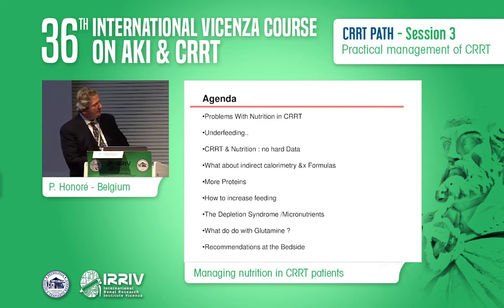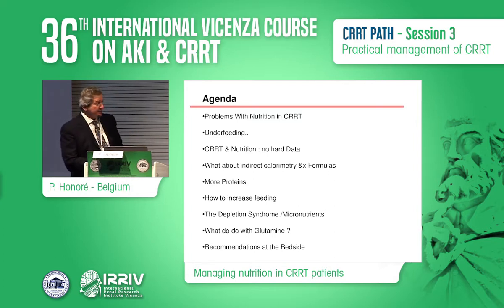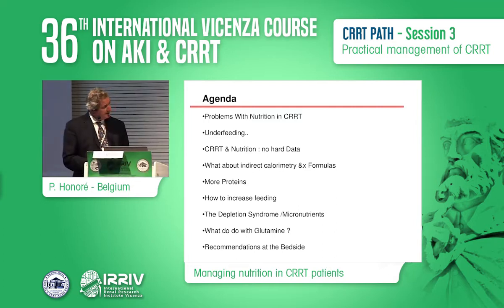And then what about indirect calorimetry? Can we use this in CRT? What about the way of giving more proteins today in this group of patients? And how to increase feeding? Then the depletion syndrome, because we are losing many nutrients with CRT. And what to do with glutamine nowadays. And some recommendations for the bedside.